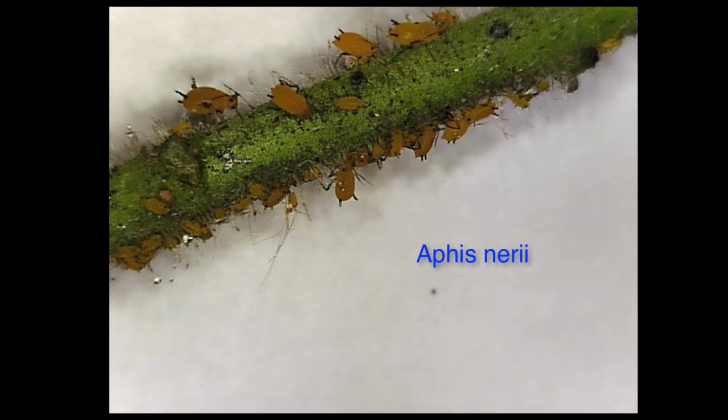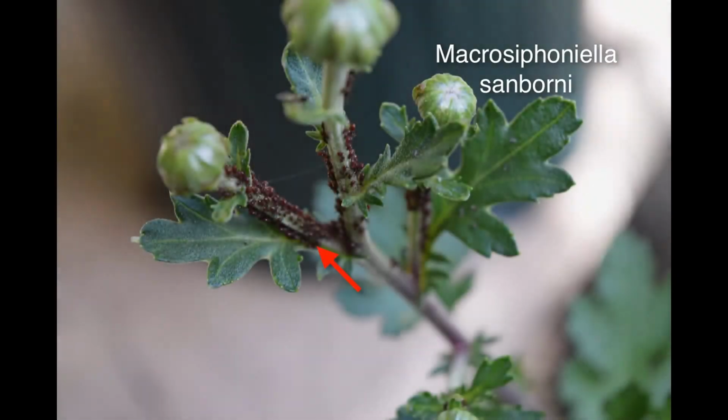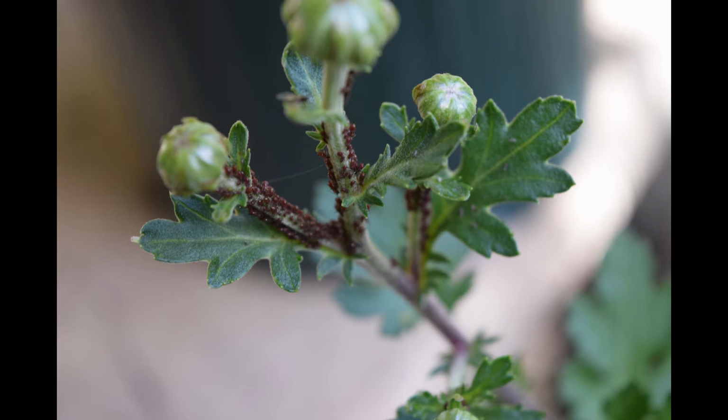Aphis nerii is a specialist and will only attack milkweed and oleander, unlike potato aphid. Green peach aphid, or Myzus persicae, is another generalist and will attack a wide range of plant species. As they grow in population numbers, winged adults will form and move to other plant species. Macrosiphoniella sanborni, or the chrysanthemum aphid, is a very specialized aphid and will only attack chrysanthemum. Prompt aphid control is an important aspect of good horticultural practices.